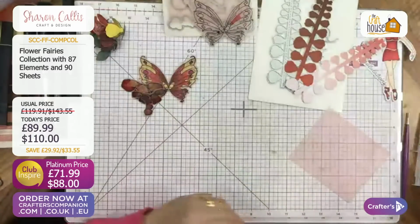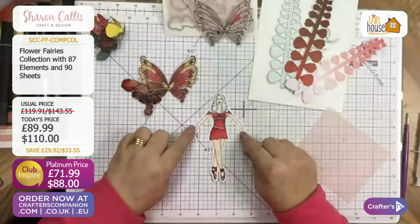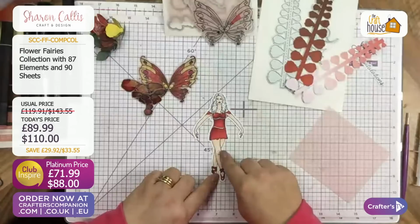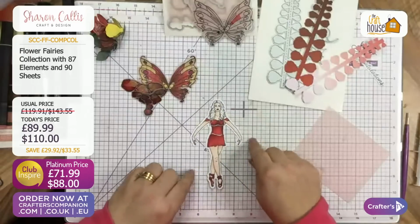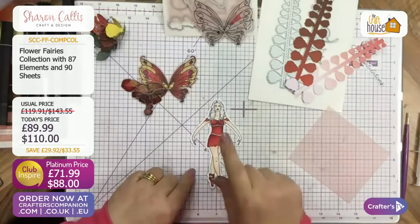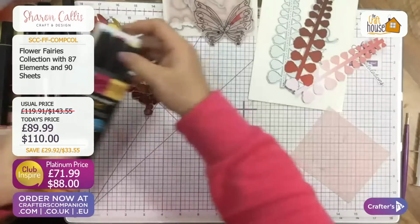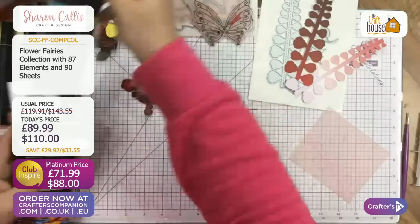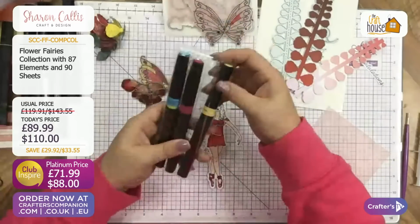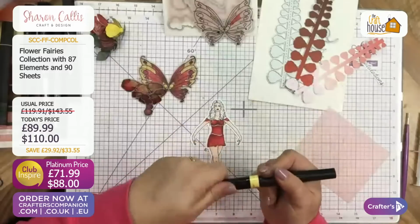And then of course we have Rose herself. Now I've coloured Rose in with the dark red blend and the flesh tones in the tri-blends, but I'm going to use the glitter marker on her hair, the Spectrum Noir sparkle marker, and I'm using the Essential Brights one here. So this is the gold one that's in it.